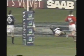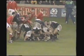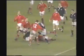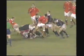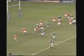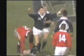Scotland leading. Another change by Scotland. Peter Walton is off and Budge Pountney has gone on at flanker. Out there from Bullock was the scrum half. Leslie goes. Pountney is there. It's a good ball inside the Welsh 22. There's a real chance here as Townsend goes. Townsend gives it on to Tate. Tate has scored.